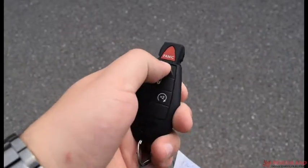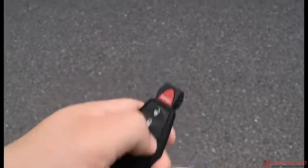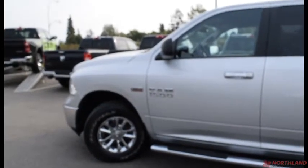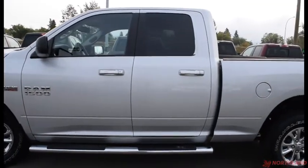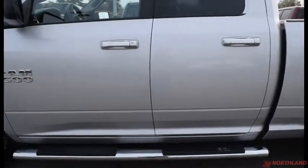Okay, we got our keys here. 2 press unlock, 1 press to lock, and you got 2 presses to activate your remote start. Especially nice in the winter, get it nice and warm for you, or in the summer, get it nice and cool for you. Now, as long as it's unlocked, we can just jump in here.